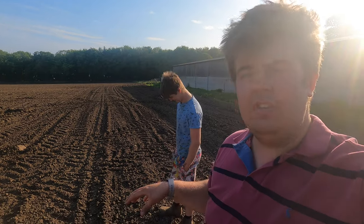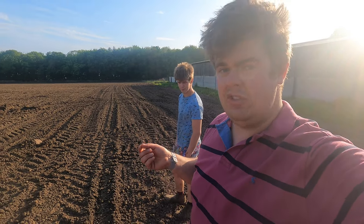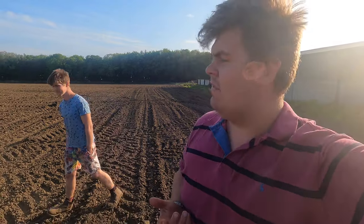It's had a bit of fertiliser on the seed bed, so it's had a bit of nitrogen, it's had a bit of MOP, so a bit of potash. Maize likes the potash, so it helps its roots grow strong, so that's what you want. And I think that's about it.